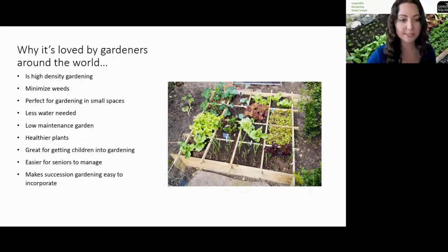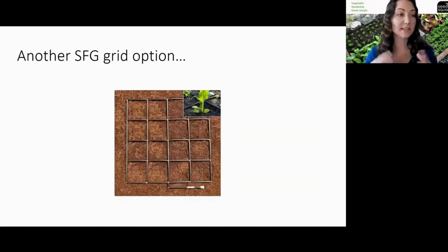Okay, so now here is another square foot gardening option. So the grids traditionally are sticks or strings or whatever you want to make your grids out of. Now this thing is a watering process that is your grid all in one. So you just hook your hose up to it, turn it on, and voila, your garden gets watered for you. So there goes your maintenance of your garden right down.